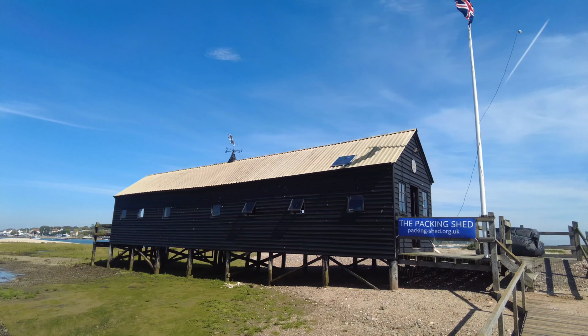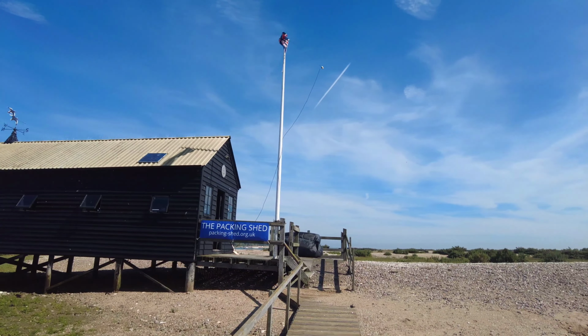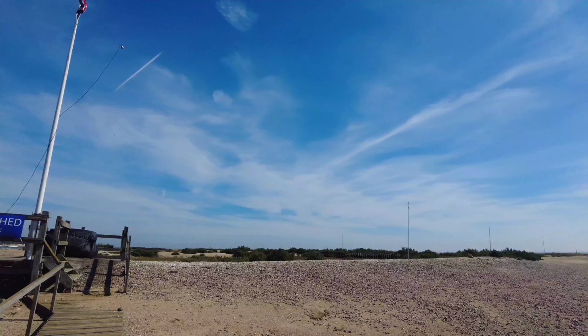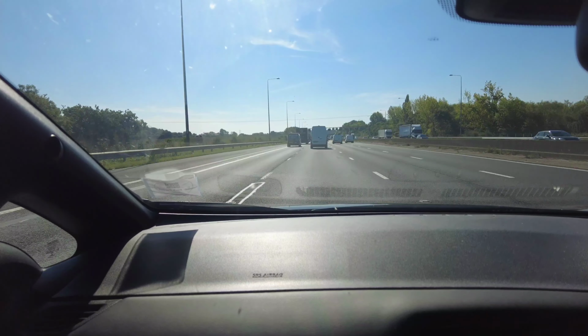These days, the shed and the island are managed by the Packing Shed Trust, a charitable organisation set up to preserve the site. It's surrounded by salt water, which means that it should be really good for amateur radio. History lesson over. Before we get too carried away, let's look at the logistics of getting to the island.